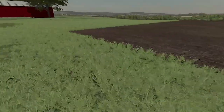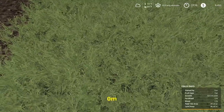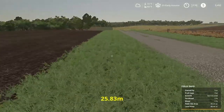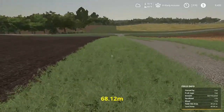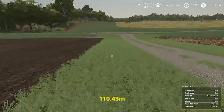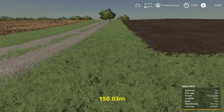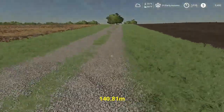Oh, you know what? We have a handy-dandy measuring tool, guys. Let me Alt, right click. So 20 trees at 10 meters a piece would be 200 meters. So let's see how many trees we could plant on one side of the drive. So we could do 15 trees on each side of the drive. That'd be 30. Then we need to find a home for 10 more.